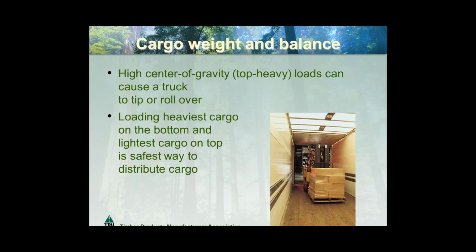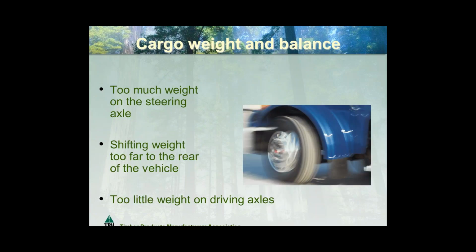Now, height and center of gravity loads can cause trucks to tip over. So you always want to put the heavy stuff on the bottom and the lighter stuff on the top. Keep the center of gravity low. Too much weight on the steering axle, and shifting weight too far to the rear of the vehicle, can cause imbalance in the trailers. And then too little weight on driving axles, so they just spin out, right?